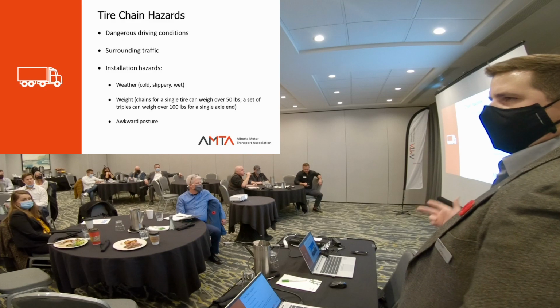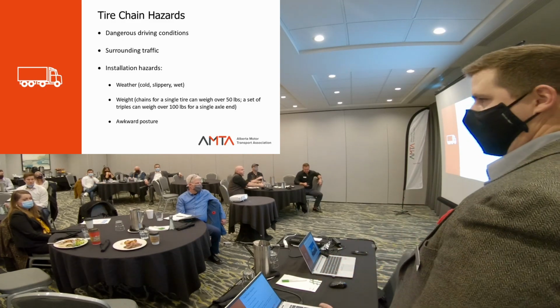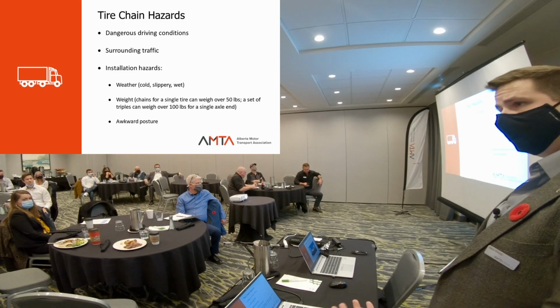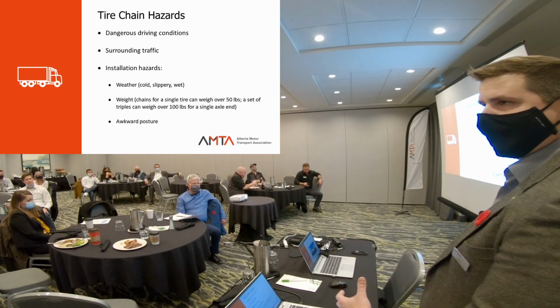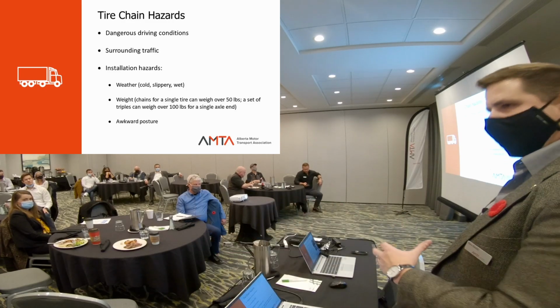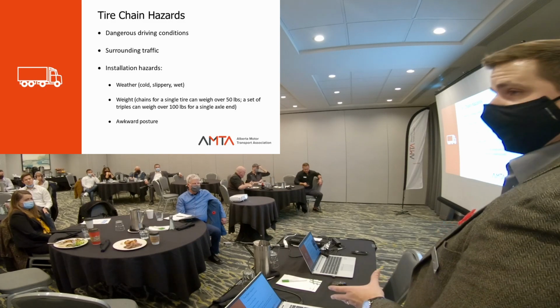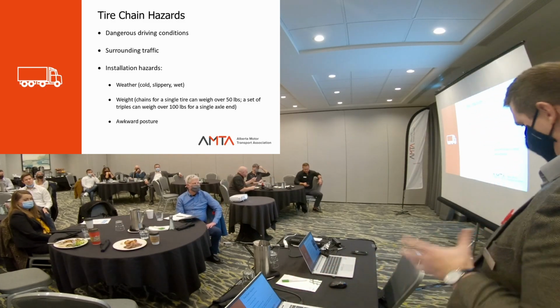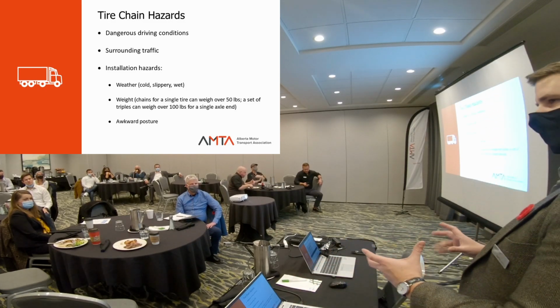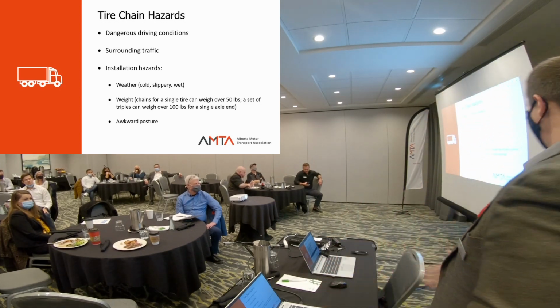There's also the weight, though. A single tire chain for one tire on a commercial truck can weigh over 50 pounds, and a single set of triples, which is just one wheel end of an axle, could easily be over 100 pounds. So to put chains all over a truck could be a lot of work, and it's also done in awkward postures. You're not normally working at a nice ergonomic height. You're bending and you're crawling and you're cursing when you try to get these things on a vehicle.